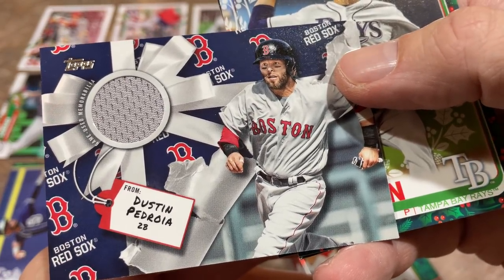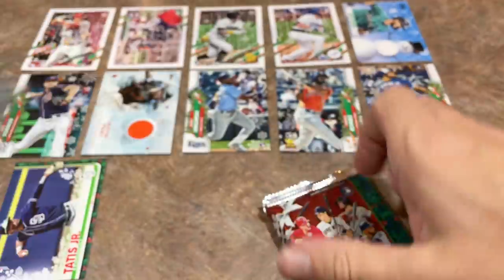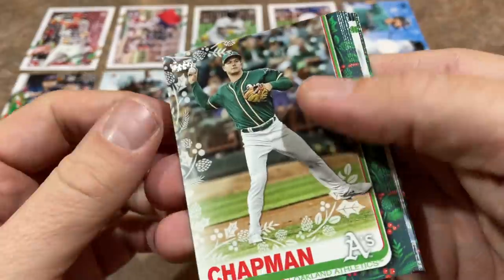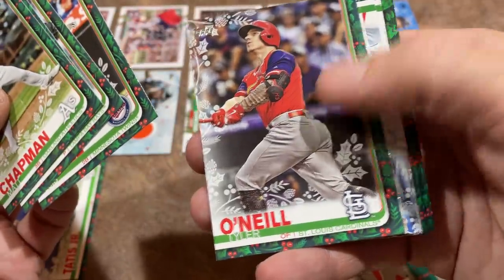Pedroia was taken out by Manny Machado and just was never the same. It's a game-used memorabilia card. That one's likely going to make my top list here. I haven't found really any short prints, unless I missed them. That's always an option here. You got Matt Chapman, DJ LeMahieu, Blake Snell, Luis Arraez. I like him a lot. It's probably not going to make my maybe pile.